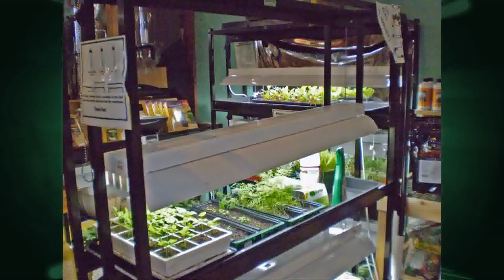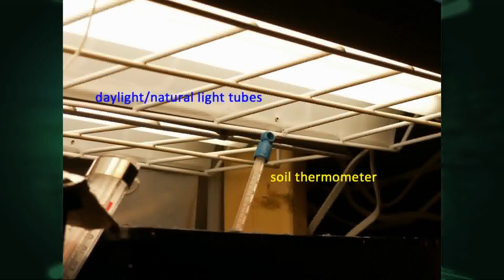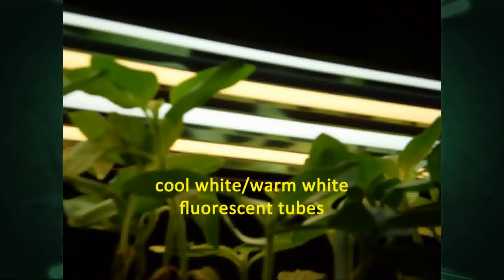Nice. You can adjust it up and down. You want it about 6 inches above the seeds, so as they grow you want to get it higher. That's what I've done with my stand. I've hung the fixtures with chains, so you can raise them up and down. And then the soil thermometer, if you want to check the soil temperature. That's a daylight or natural light tube, one option to give that uniform spectrum, or you can mix cool and warm white fluorescent tubes, the bluish and the reddish colored ones.